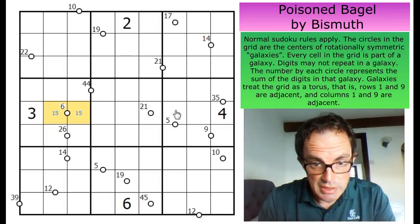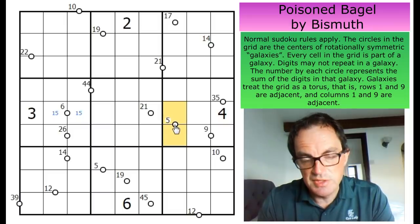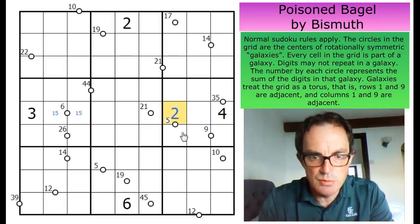And that actually allows us to place a digit, doesn't it? Because this domino here must also be an even number of cells. It can't possibly be 4 cells, it must be a 2-cell galaxy, and this top cell can't be a 1, 3 or 4, because there are already a 1, 3 and 4 in the row, so that's got to be a 2. This is a 3.